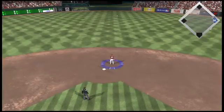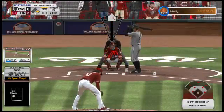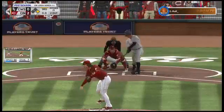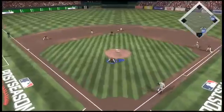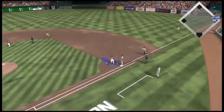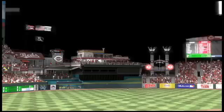Some 2-out success means that Aaron Judge gets to swing it here. Ready for another chance? Aaron Judge. From the stretch, here's the pitch. Little chopper back to the mound. Throw won't be in time as he reaches it first. Throw on to second for the force, and the side is retired.